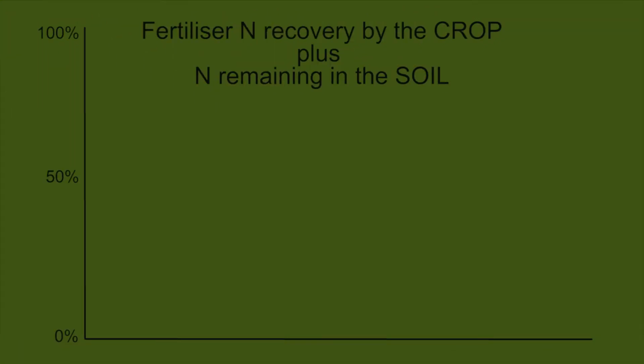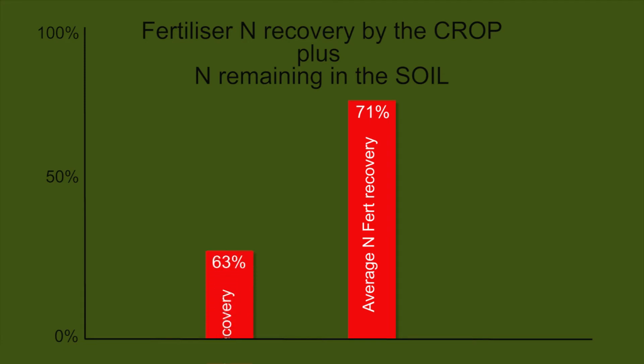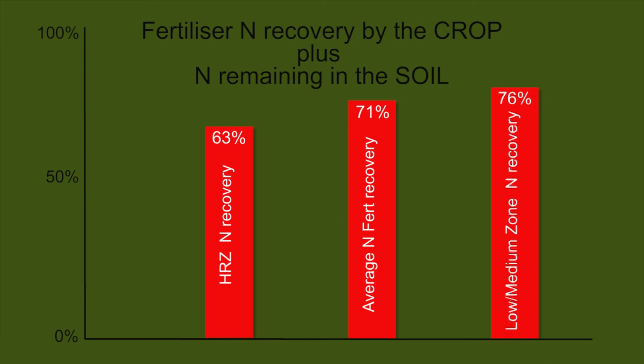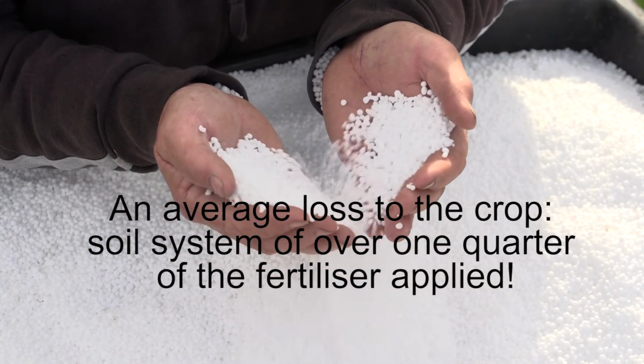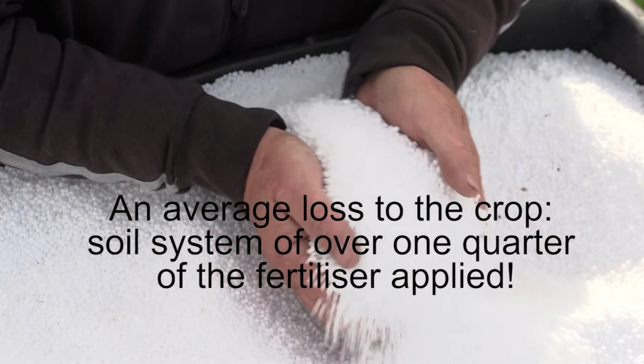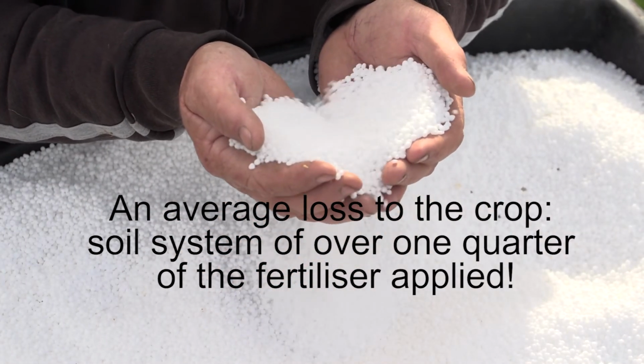Fertiliser nitrogen recovery in the crop, plus that remaining in the soil at harvest, averaged only 71%. It varied from 63% in the high rainfall zone to 76% in the low and medium rainfall regions. This represented an average loss from the crop-soil system of over a quarter of the fertiliser nitrogen applied.